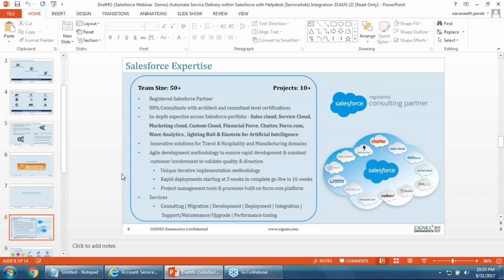We have executed more than 10 projects in probably 8 to 10 months of time. We've been rigorously working on agile methodology. We have always followed the best practices of Salesforce. We have used Lightning Bolt and Lightning projects, and all our implementations are on agile methodology and Scrum. We use Scrum methodology for execution of projects.